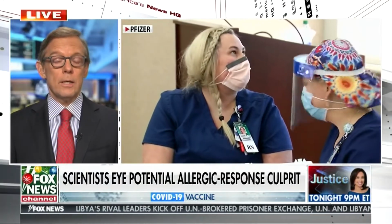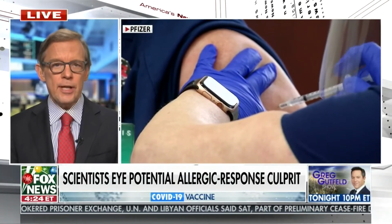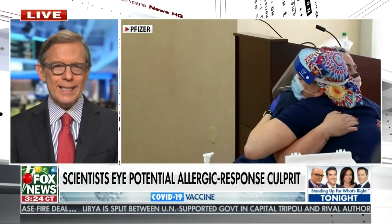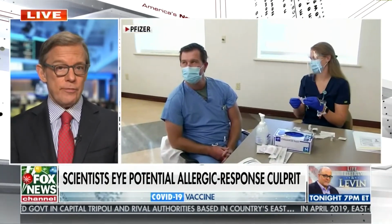Laura, meanwhile, a doctor in Boston who received the Moderna COVID vaccine reportedly suffered a severe allergic reaction to that. He had to use an EpiPen. Such reactions have been extremely rare. And scientists say they think they know why. It's a compound called polyethylene glycol, also known as PEG, which is in both the vaccines, both the Moderna and Pfizer, and apparently is in other vaccines too.